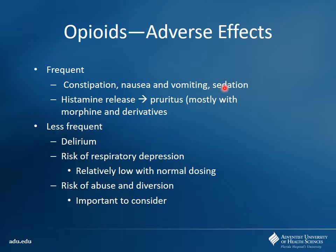Sedation is going to be another big one. So again, think respiratory, think CNS depression with these drugs. And I mentioned the histamine release, but that's mostly going to be with morphine. You see this with codeine. Switch over to something like hydromorphone or hydrocodone, and you'll see a lot less of that. Less frequently, I should say, some patients are going to have altered mental status, delirium associated with these drugs. Just because they have it with one agent doesn't mean they'll have it with all of them, so you can try switching out.